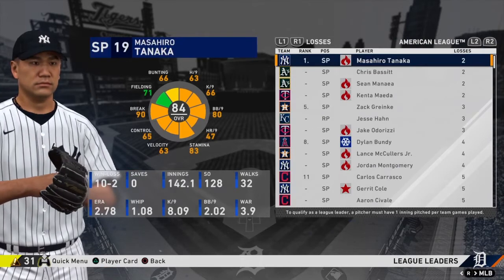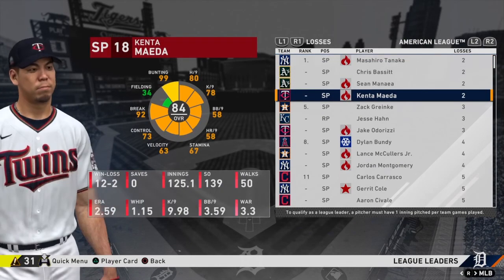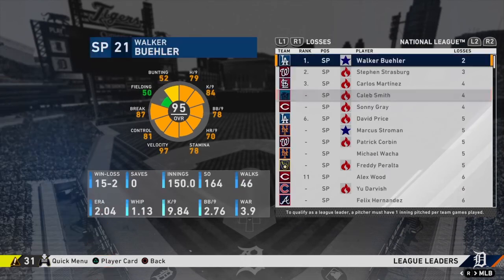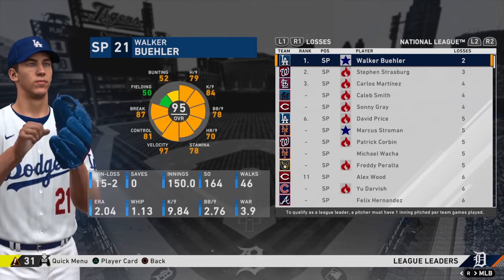Jimmy Nelson, David Price, Jack Flaherty, and Madison Bumgarner all have 11. Losses leaders in the American League, Masahiro Tanaka, Chris Bassett, Sean Manaea, and Kenta Maeda all have the least amount of losses. They each have 2. And in the National League, Walker Buehler also has 2, but he's the only one in the National League with that total among pitchers that qualify.